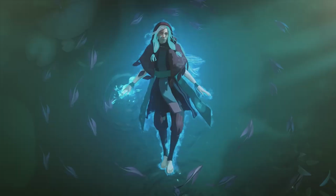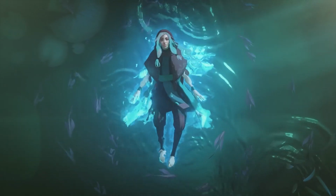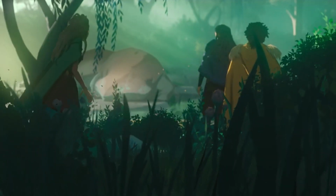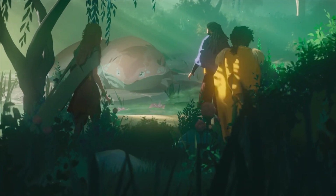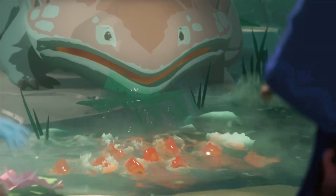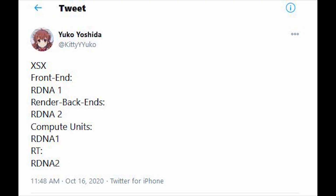There is a rather interesting discussion which is being had at the moment on Twitter, and this is thanks to a Twitter user who's fairly well known for leaks by the name of Kitty Corgi, although they have now changed the name to Yuko Yoshida. Basically what they've said, you can read it on screen yourself, but long story short, they're saying that the Xbox Series X's GPU is a mixture. They've said, for example, the front end is RDNA 1, the back end is RDNA 2, and so on and so on. And this has caused an absolute Twitter storm and a ton of controversy online.